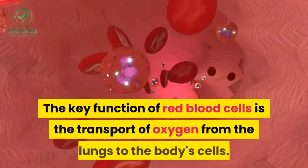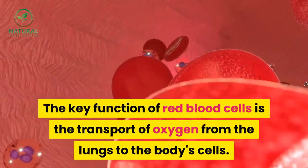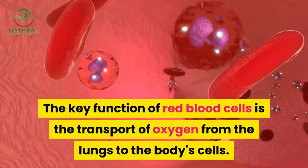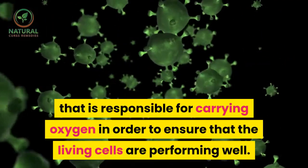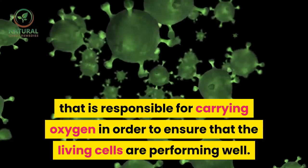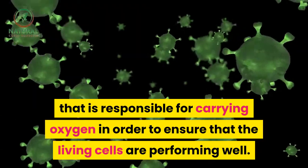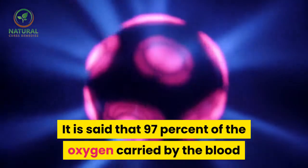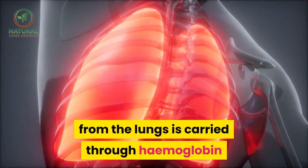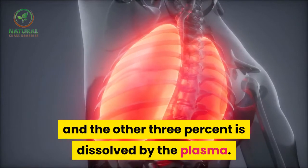The key function of red blood cells is the transport of oxygen from the lungs to the body's cells. RBCs contain a protein known as hemoglobin that is responsible for carrying oxygen in order to ensure that the living cells are performing well. It is said that 97% of the oxygen carried by the blood from the lungs is carried through hemoglobin and the other 3% is dissolved by the plasma.